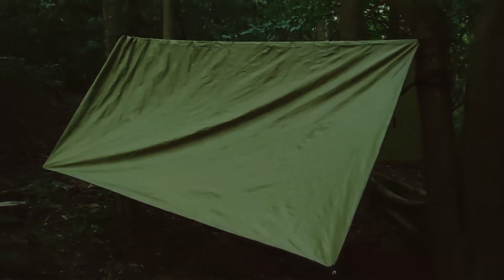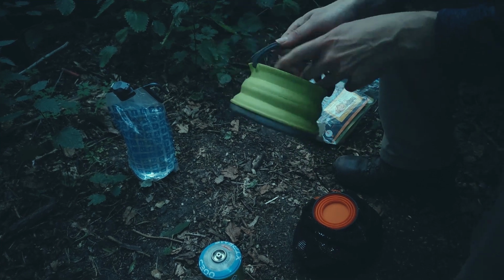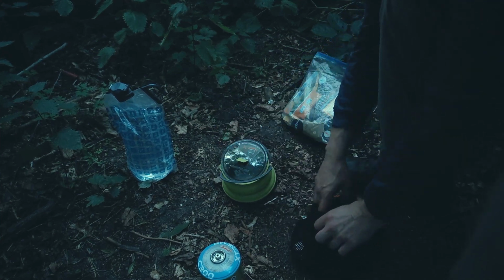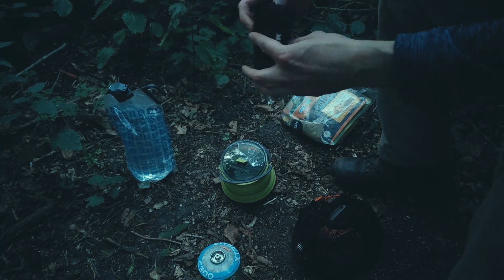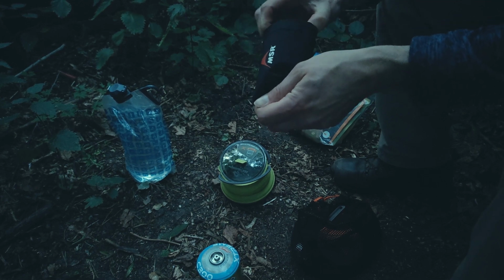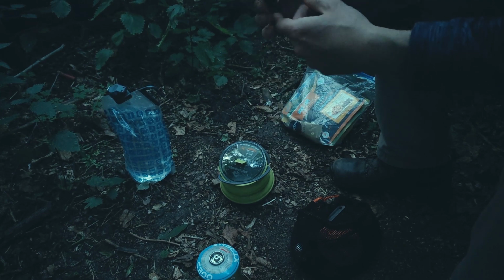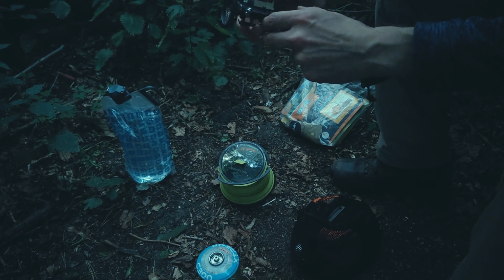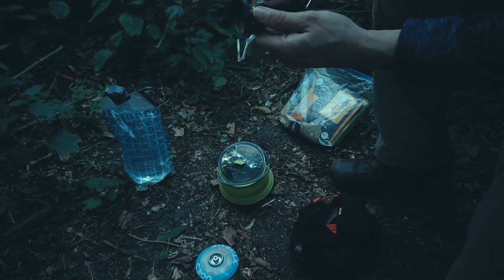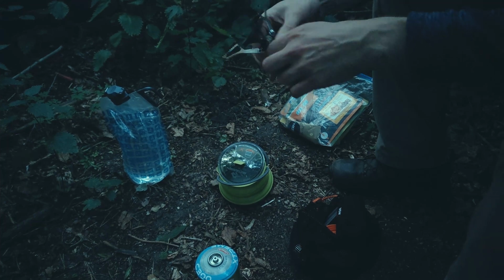So let's cook some food up. Kettle. Perfect. I've got the MSR Pocket Rocket Deluxe 2. I treated myself at Christmas for the one with the ignition, and it's quite a lot more. Is it worth it? Probably not. Hey, gotta treat yourself sometimes, haven't you? Treat yourself.